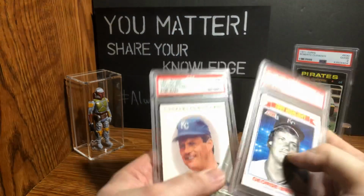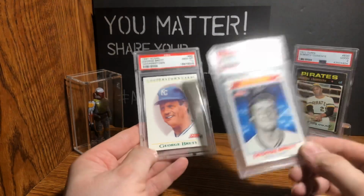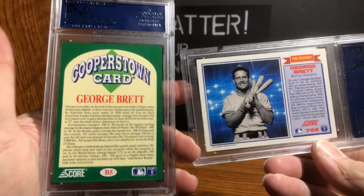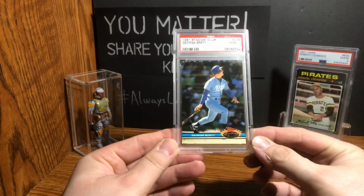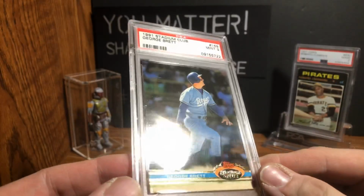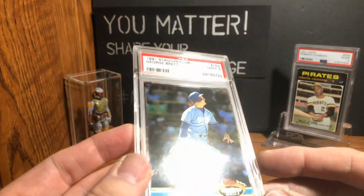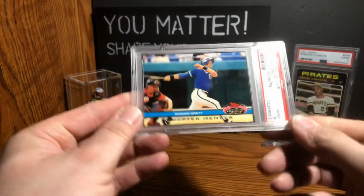Then we've got 91 Score Highlights, and this was the factory set exclusive Cooperstown collection. Pick up a set. Enjoy yourself. 91 Stadium. Normally I would say go ahead and rip a box of these, but it's probably going to be bricked at this point. Boxes are $8 to $10, but there's a very big fear of having them all be stuck together when you open the packs, just because of the super gloss.